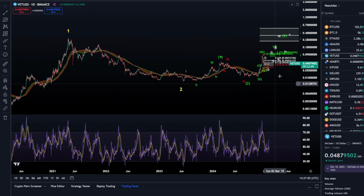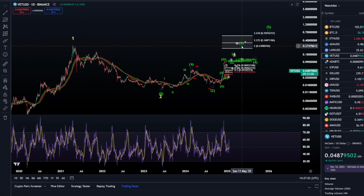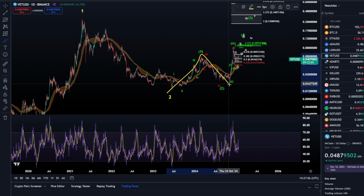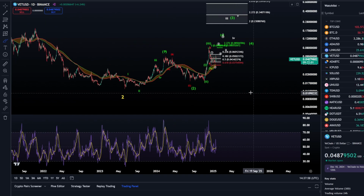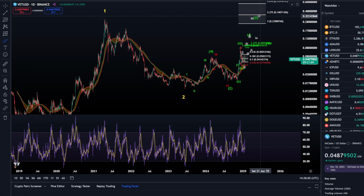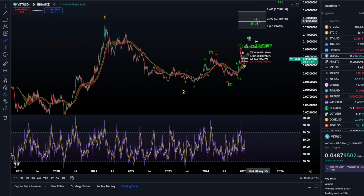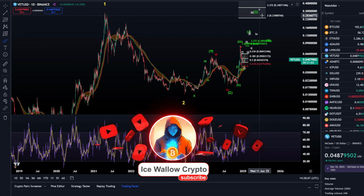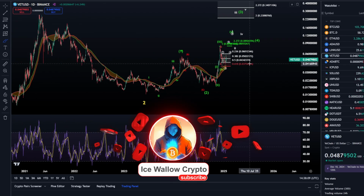And yeah, the minimum target for the main third wave up here is at 23 cents. That's also the 200% extension of this 1-2 setup that we have on the chart. Now, of course, we could overextend to the 2.272 extension, maybe even the 2.618 extension, but the minimum target is at 23 cents, and we'll see if we get there or not.